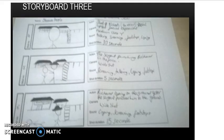Here's my third storyboard, and this is where sort of a fight happens and a bit of conflict due to, I guess, sort of the nature of the situation. I guess Richard isn't giving it his all and doing his best.